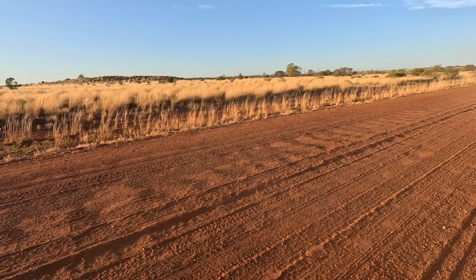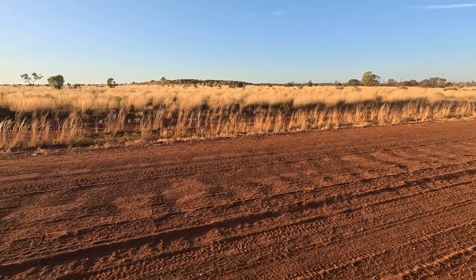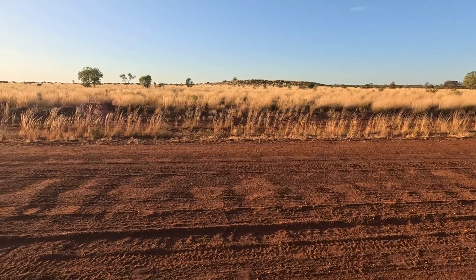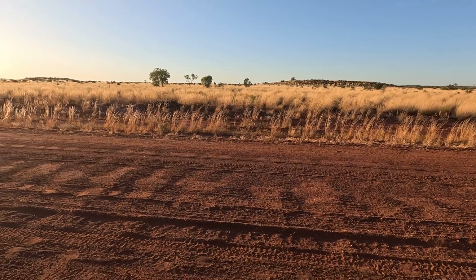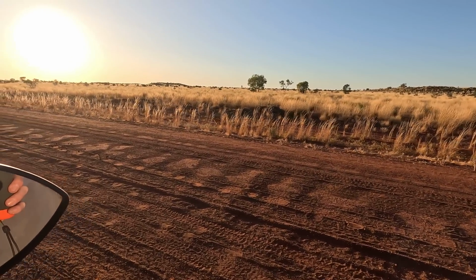Now we've got dingoes on the road too. Hey buddy. Hi. Oh hello. That's the first wild dingo I've ever seen, eh?